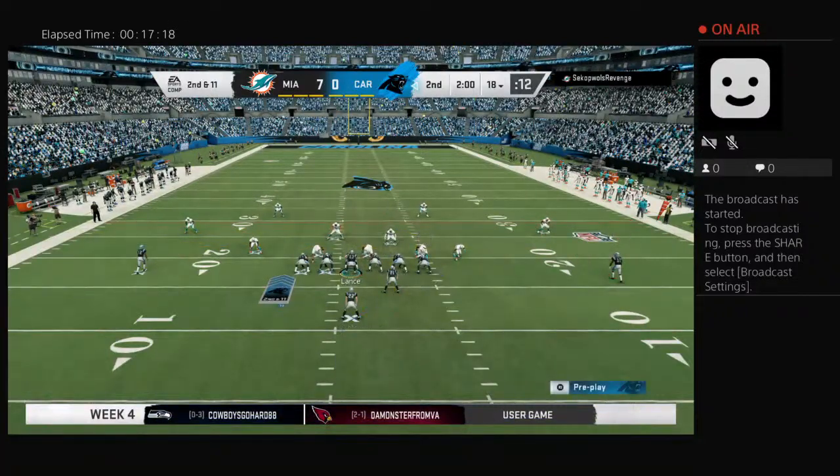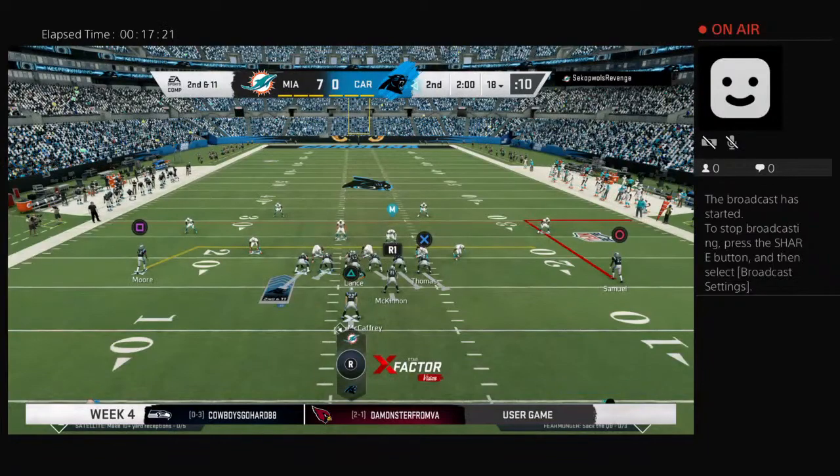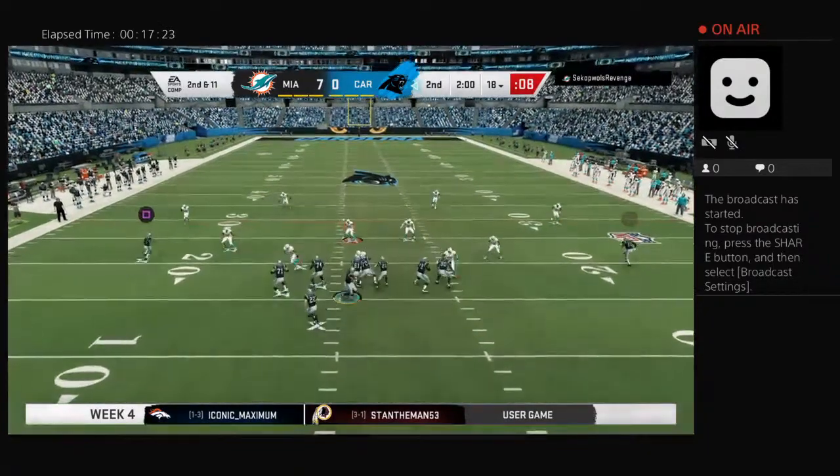Hey, defense, let's go. Pick it up, D. Watch the ship. Hey, watch the ship. Watch the ship.